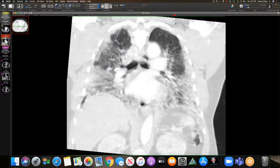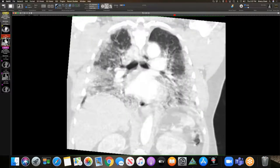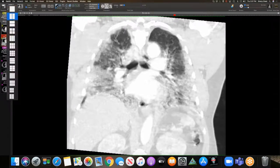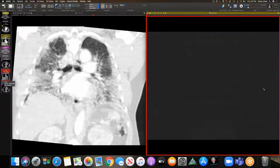But what's amazing, right, is look at the volume loss. I mean, look at the size of the lungs if you put them side by side. This is all dramatic alveolar collapse and volume loss due to the lung injury. That's really impressive if you put them coronal by coronal.